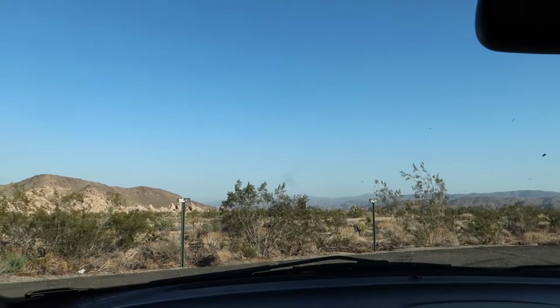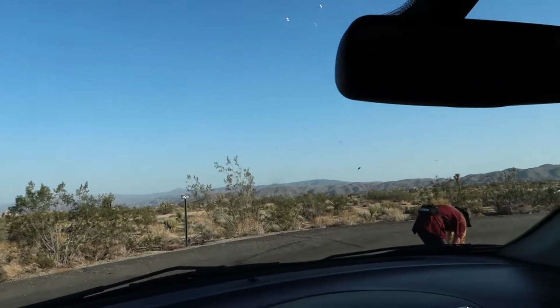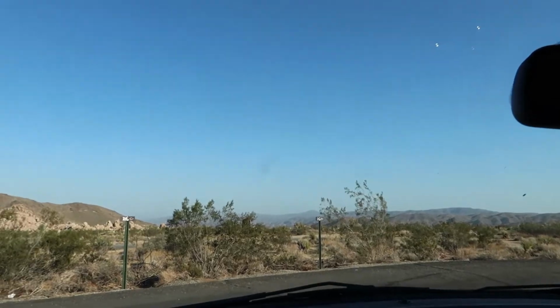Freaking hot. We've now arrived at the Arc Rock walking trail. It's basically a parking lot here. We have to walk for like 16 minutes to Arc Rock in the hot sun. So now we are contemplating whether we want to do that or not. There's no shade, nothing. But people are actually doing it.